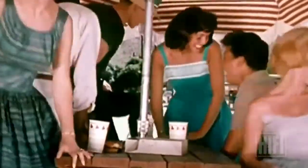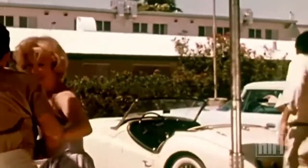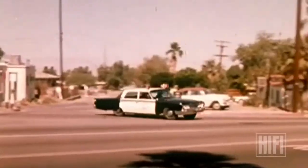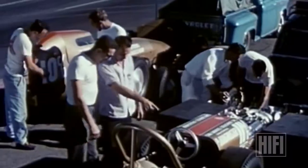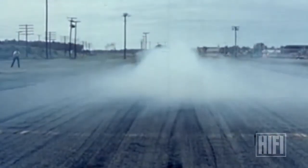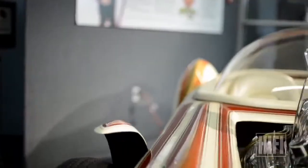In the 1960s, young people all across America were rebelling against the mainstream. It was also the height of the hot rod culture in Southern California. The Beatnik Bandit appealed to both the hippies and the gearheads.